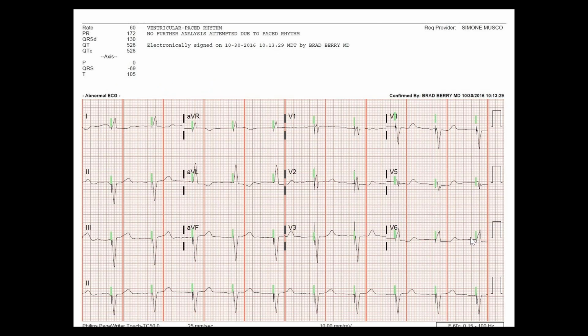Okay, this is an EKG that you obtain. This gentleman is in your clinic, and this is an EKG that you obtain. And what do you guys think of this EKG when you look at it? Good call. Yes, he does. So right here you see the little green pacer spikes that are marked on there. Okay. Anything else stick out there?